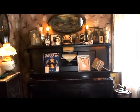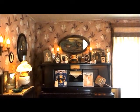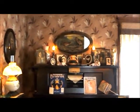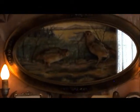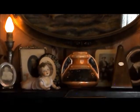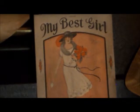Over the piano is a diorama of, I think they're snipes, stuffed birds, and they were done by the Grebe Studio in Buffalo, probably around 1920. Taxidermy was something that was popular over a number of decades. This would have been made to hang in somebody's living room.